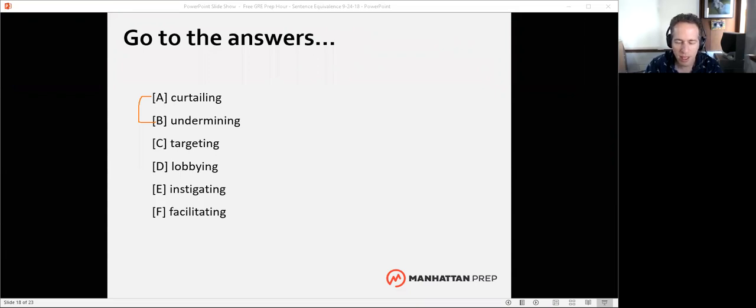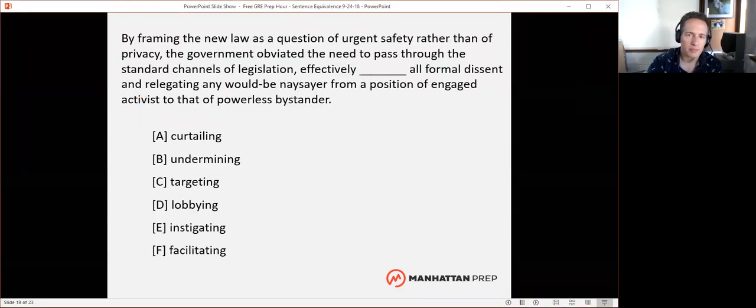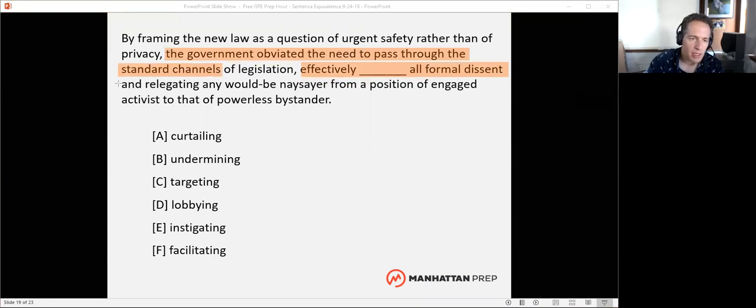So we don't really have a lot of pairs, and that makes our job easier, doesn't it? It seems pretty likely that those things work. Now let's see if they make sense when we go into the question, right? It's a little overwhelming, so I might want to zoom in on the part near the blank. The government obviated the need to pass through the standard channels, whatever that means. You might not feel like you know what that means. It effectively blank all formal dissent and relegating any would-be naysayer to being powerless. The reason I'm getting rid of some language is I'm trying to cut some of the difficulty out and say, okay, so the government got rid of something, they blank something to dissent, and they turn naysayers into powerless bystanders.